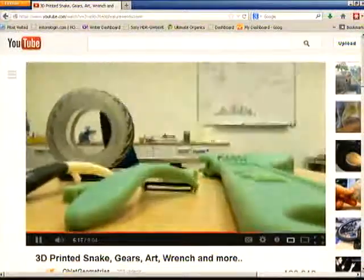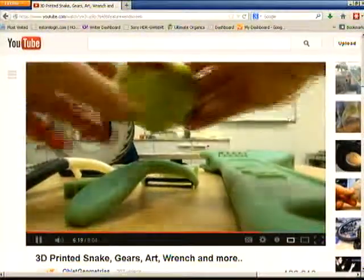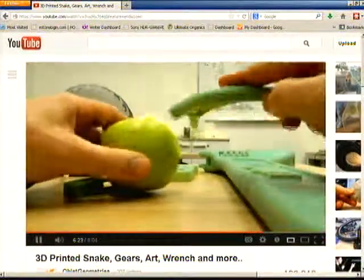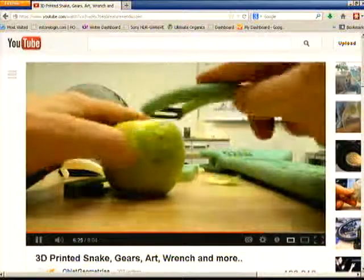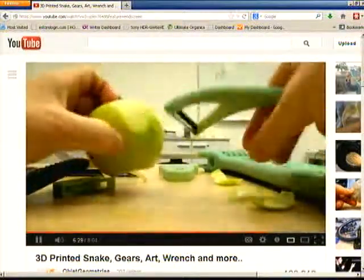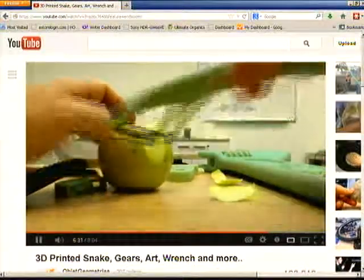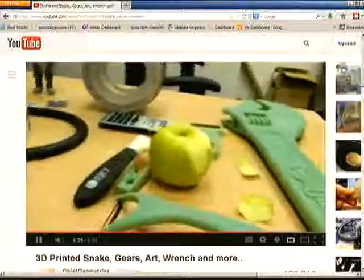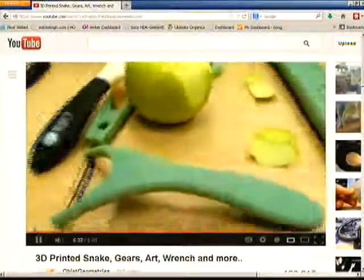Here we have our apple. You need to peel it, see? To show you, excellent. There you go, just what I was saying. You need tools for this. You don't have to go to Walmart anymore. So we can see that works. So that's the ABS-like material.